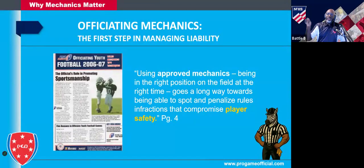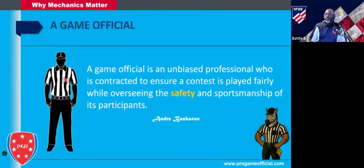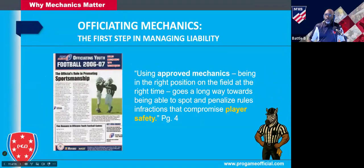Now, what I was about to say, I forgot what that other slide was, but in two weeks, our second class, I gave the definition of what an official is. All right, so I love coming up with different definitions. It helps me to resonate with that. So this is a definition that I came up with. A game official is an unbiased professional who is contracted to ensure the contest is played fairly while overseeing the safety and sportsmanship of its participants. Okay, this is what a game official is. And as we saw in the last slide, using approved mechanics, being in the right position on the field, helps us to fulfill that responsibility as a game official.